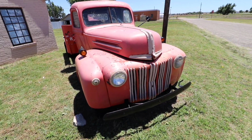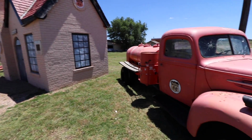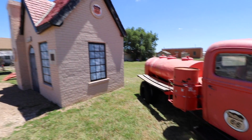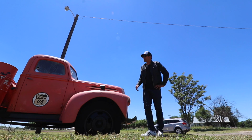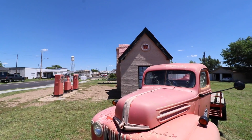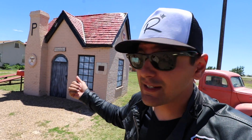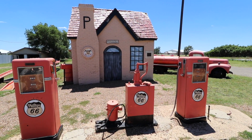The legend goes that they were testing out the gasoline in a car, and one of the guys turns to the other guy and says, "Hey, we're going 65," and the other guy goes, "Heck, we're going 66 on Route 66." I don't know why that's a better story than just saying that we named the gas after the route, but there you go. This is one of the old-timey cottage fashion Phillips 66 stations. That was the official name for this little piece of architecture here. But more often people refer to them as the doll houses, and you can see why.